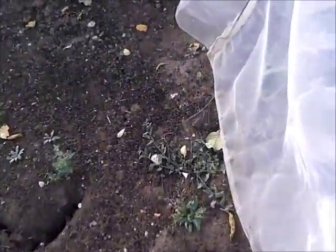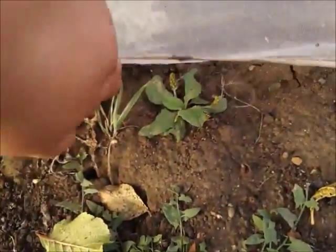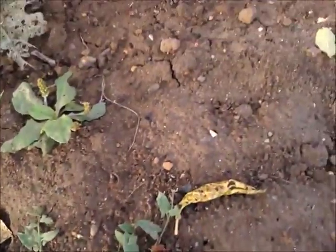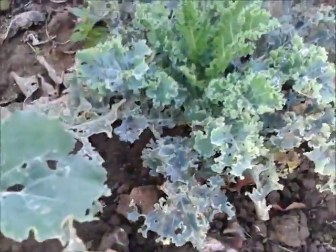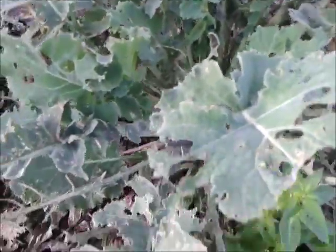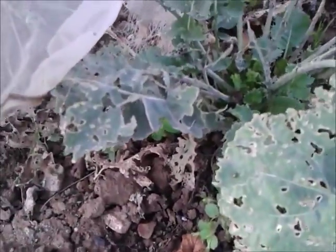Kale. Now, if you've been following us, you know the trouble we've been having with kale and caterpillars. Let's have a look. See if I can lift this up. There you go. That one's doing pretty well. That one's come back. That one looks almost knackered.